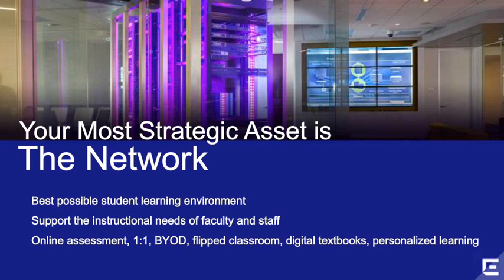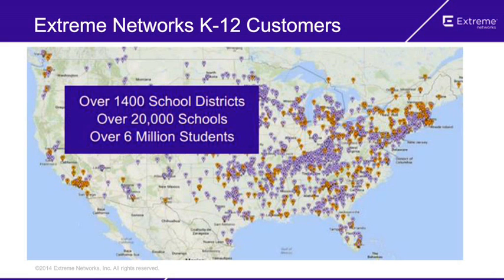Done right, the network is the key to providing the best student learning environment and supporting the instructional needs of the faculty and staff. A strong network infrastructure is vital to implementing the new styles of learning, including things like the flipped classroom, rich digital content, digital textbooks, one-to-one programs, BYOD programs, especially implementing online assessment, and in general, creating a personalized learning environment. So I can't stress how important the education market is to Extreme Networks.